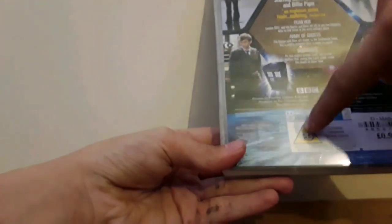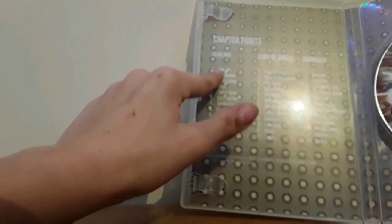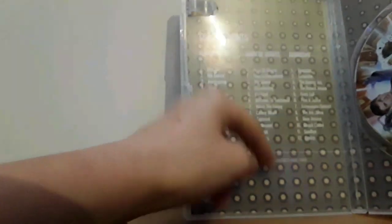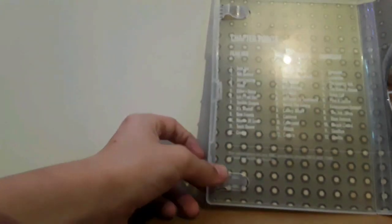Yeah, got some information, copyright and stuff like that about the TARDIS there, and also that's the price I got it from charity, 50p. It tells you again chapter points and all that right there. Also got the little hexagon things there. For more information, visit, and there's a phone number and all that.